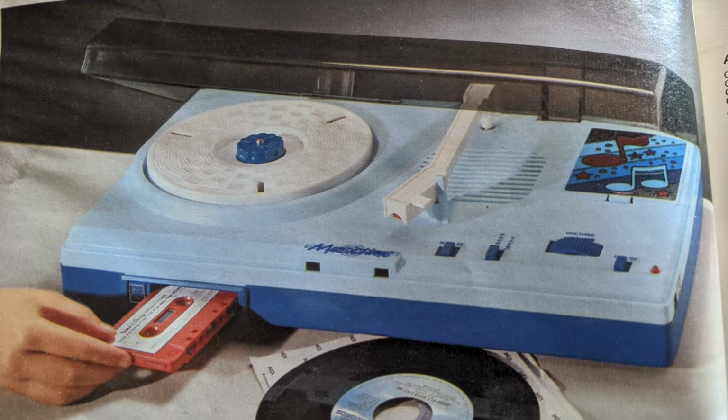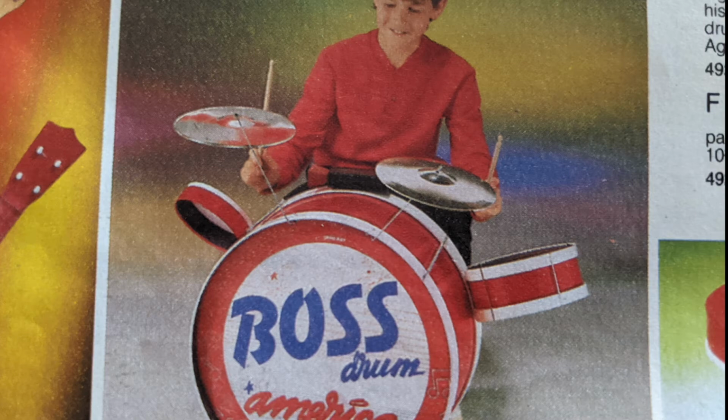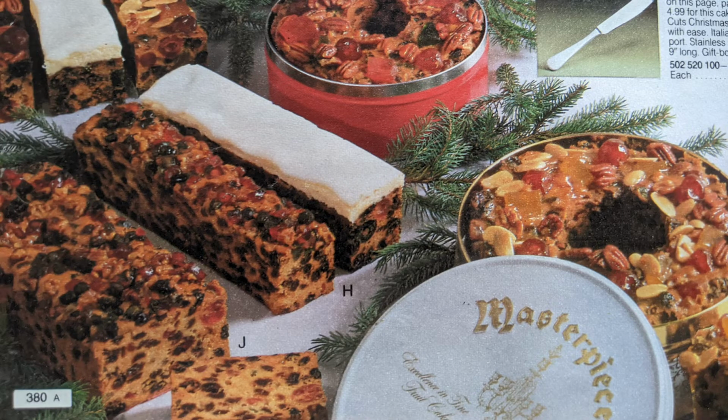There's a turntable for kids. It's probably almost as bad for your records as a Crosley. Some walkie-talkies. Those are rad if you're a kid and you have a friend with some of those. Children's drum kit. Some hyper dangerous GT snow racer. Fruit cake. You can order a fruit cake from Sears. Like you're gonna order food from the Sears catalog. Hard pass on that one, Chief.